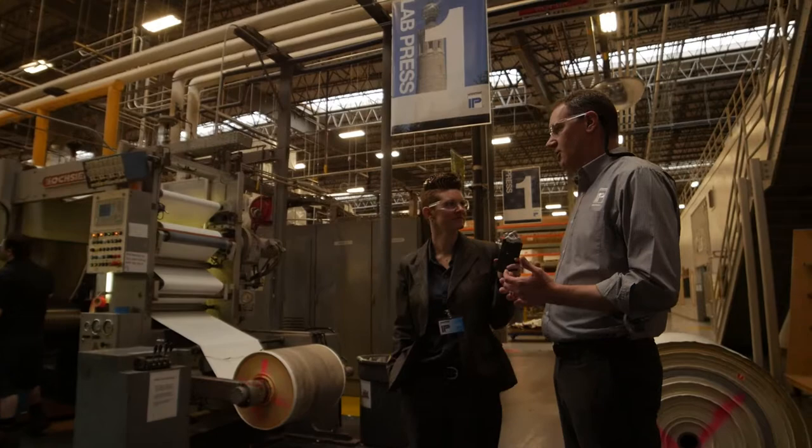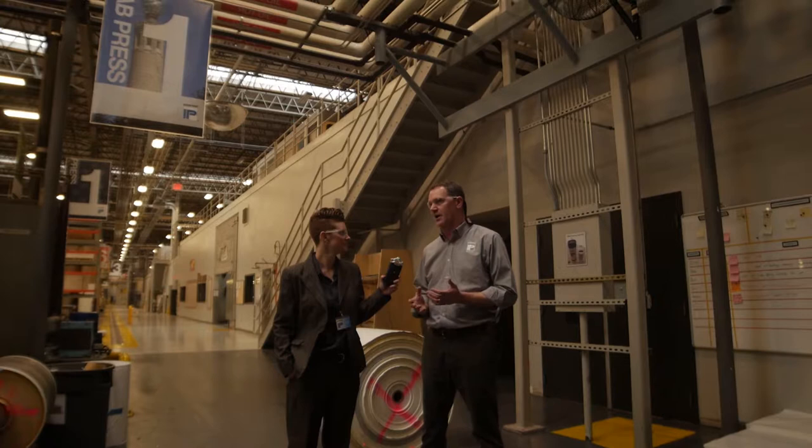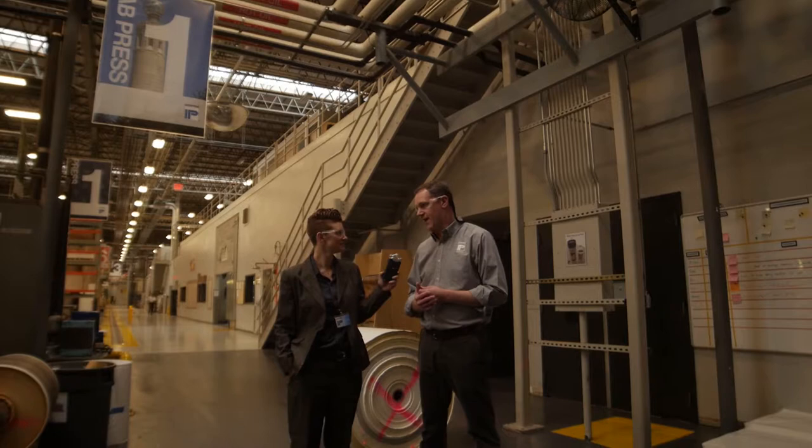Yep. So when you think of putting ink on paper, it's a fairly simple thought, but the devil is really in the details in terms of doing it consistently, doing it in the most efficient way possible. And the foundations of both of those competitive advantages that we feel we have is in our people and their STEM skills.